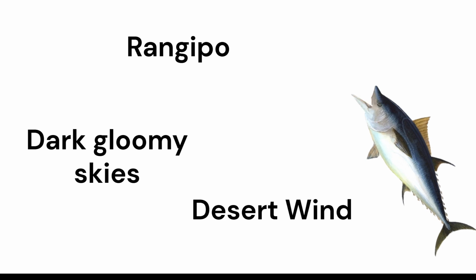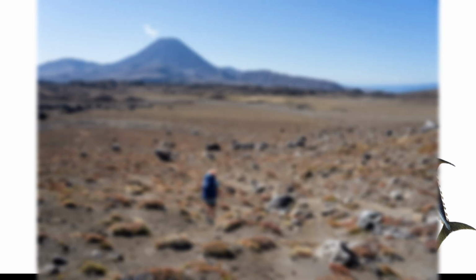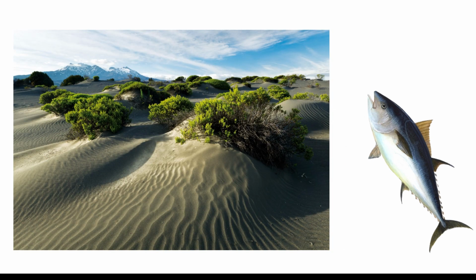Of course, when the British showed up, they took one look at it and went, desert. Then asked the locals what it was called, tacked desert on the end, and called it a day. Classic. But in fairness, you can see why they thought that. From a distance, it really does look like a desert. Yellow black slopes, no forest cover, open plains with rippling dune formations. It's only when you check the rainfall that you realize something's off.